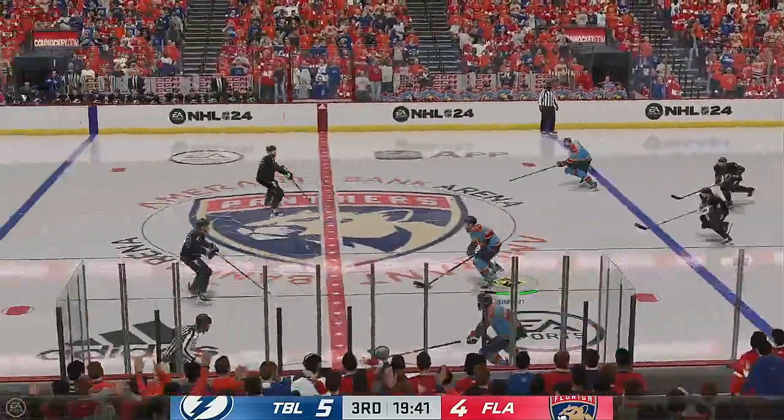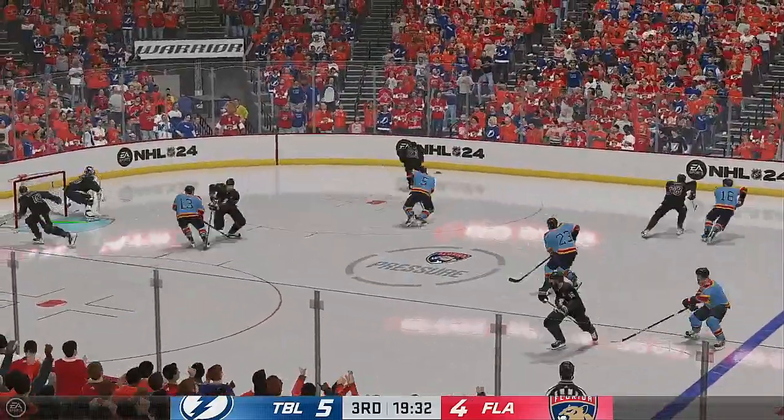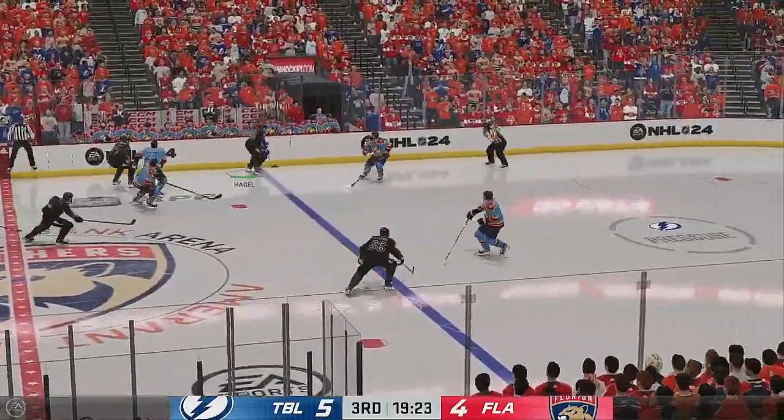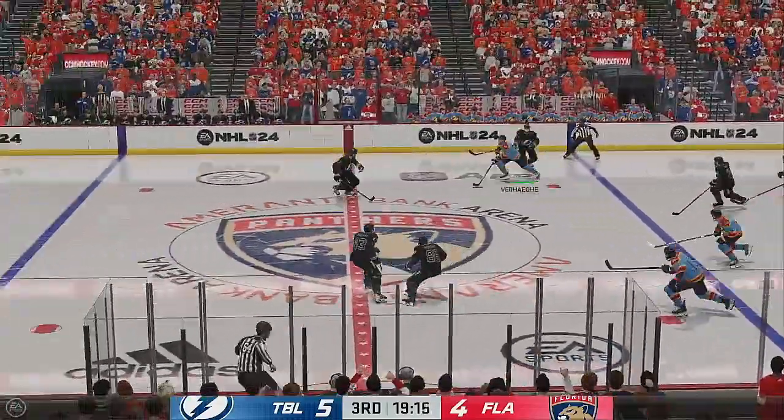Well, with two periods played, Pounder, your thoughts? Tampa Bay's ahead in this high-scoring affair, but it is action-packed. One team scores, and the other team says, yeah, no, it's my turn now. I mean, the counterattack has been unbelievable. Gets it over to Verhaeghe.